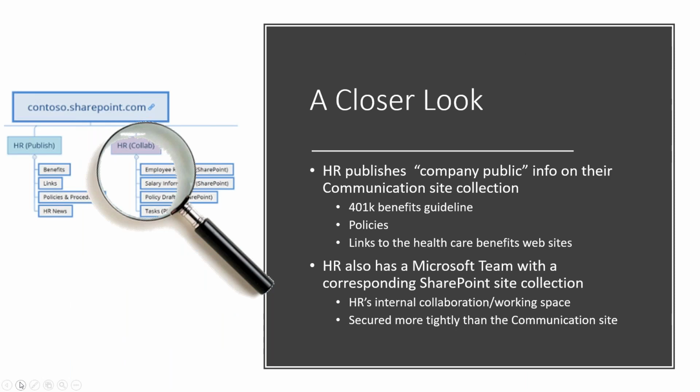So here's a little closer look at that callout, which is company public in one place, which is your communication, and then department private in another, which is your collaborative effort that's taking place in Teams. Or let's say we're not ready for Teams yet. That's an easy swap out for just a modern team site. Yep.